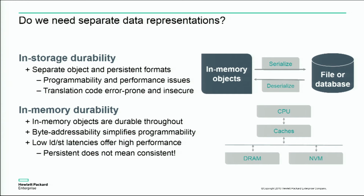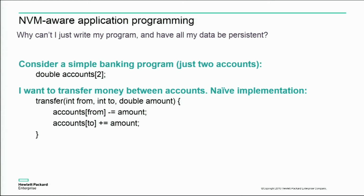That sounds good in principle, but in practice it turns out that persistence doesn't necessarily equal consistency of the data. Let's talk through this in a little more detail. Some of this we've seen a little bit, so this will be a quiz for those of you who attended Mark's talk. Imagine an application where I'm accessing persistent data, and I want to do a transfer between two different accounts. What would happen if I crashed after I had debited the first account? Would the system come back and see a consistent view of the data? How many people think that would be successful? Okay, correctly, no one is raising their hand.